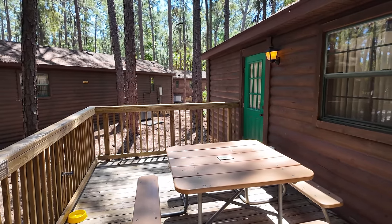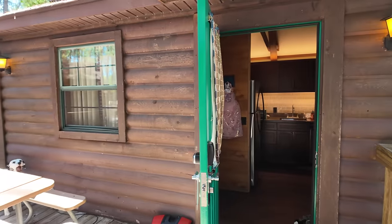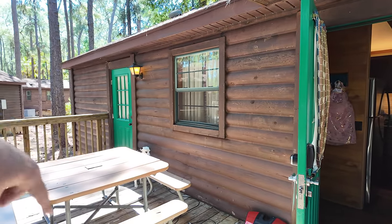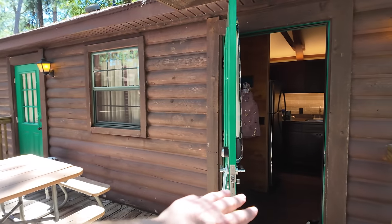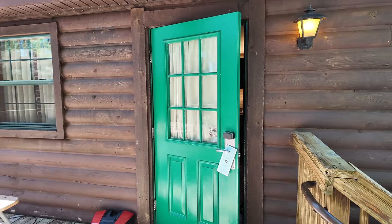Something else that I think is pretty cool is the fact that the cabin has two doors. So you can shut that door and lock it and then go in and out this one. And if you're staying here with your family like I am, we're all together, ghosts will shut the door for you automatically.